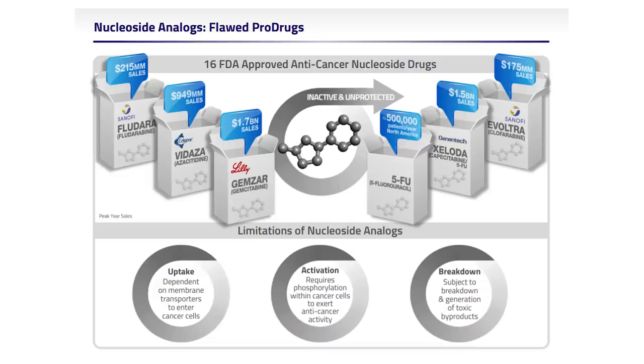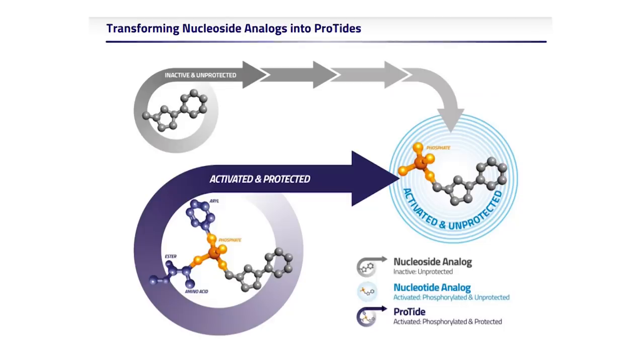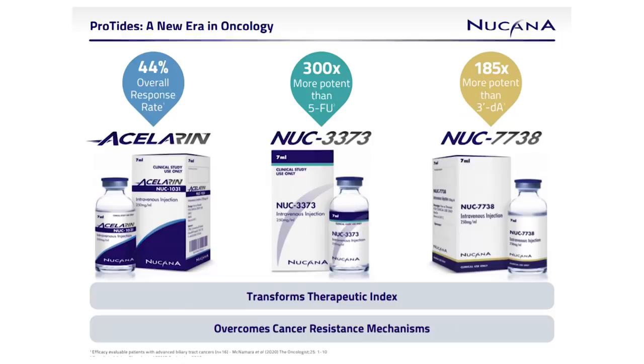There are currently 16 FDA-approved drugs in the space serving more than 500,000 patients a year in North America alone. But the company believes its nucleoside to proteide transformation can drive a new era in oncology treatment with a higher response rate that overcomes a lot of those drug resistance in cancer patients.